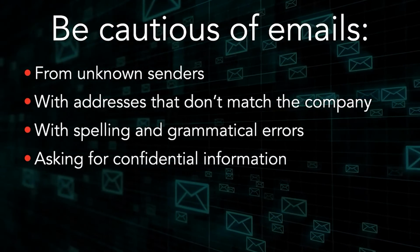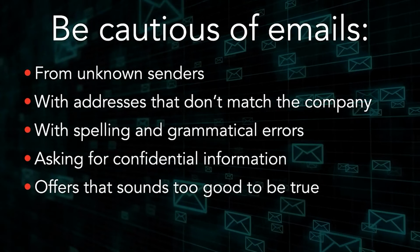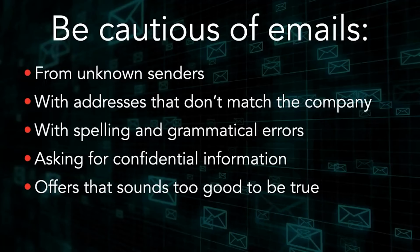Be cautious of email offers that seem too good to be true, like the Nigerian Prince email scam, offering you a significant percentage of a large money transfer in exchange for an upfront advance fee to initiate the transfer. And yes, this strategy is still making money off of victims.